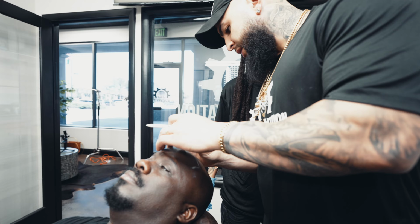Today's day one. I got two GOATs, really respected barbers in the barber industry, coming through today to take the course. I'm excited to vlog this and show you guys what the course looks like. I'm not gonna give you too much, but just show you guys a little highlight reel of what the course looks like and who I have with me today.